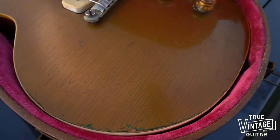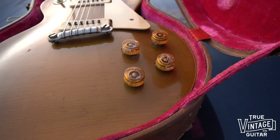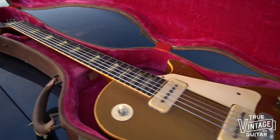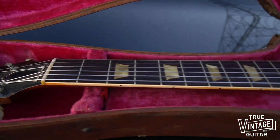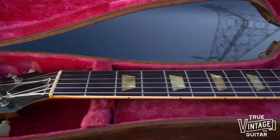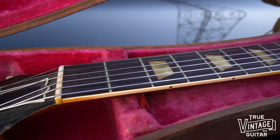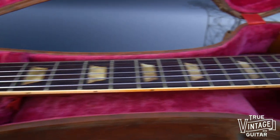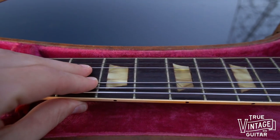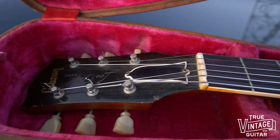Yeah, look at that. Wow. Got the tall speed knobs. Great neck angle. Good frets. We do have some fret wear. Let's see if we can increase our exposure a little bit. There we go. So yeah, not sure if you can see how much fret wear is there, but it's really, really mild. There's certainly no risk of this needing a refret. But it's plenty dusty, dirty.